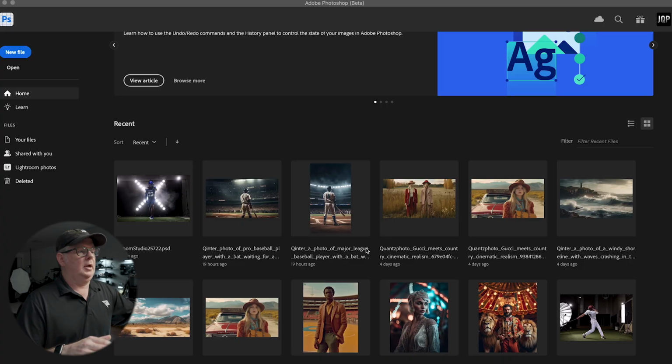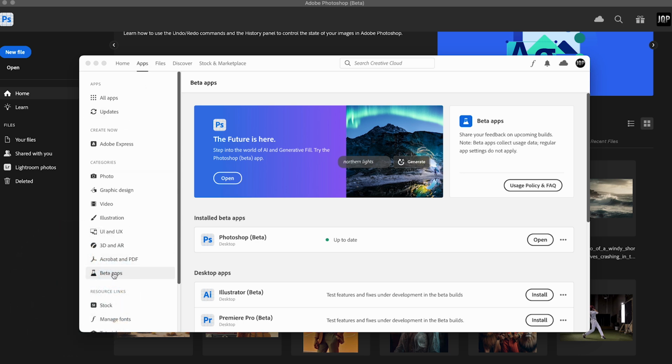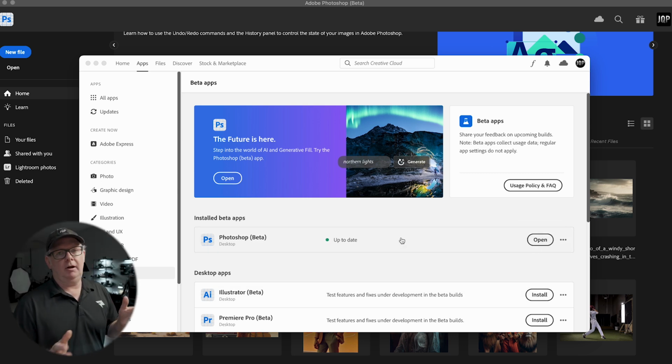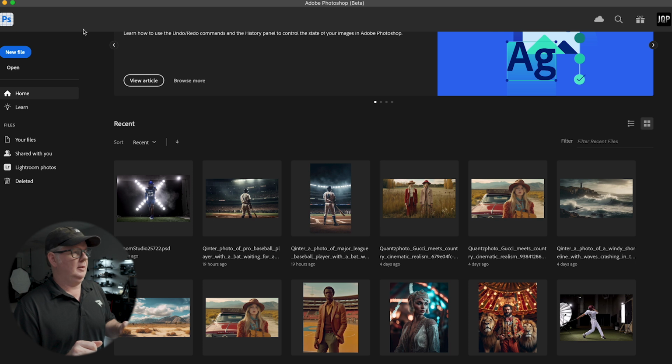All right, so you can see my screen here. I'm going to show you quickly how you can access the beta for Photoshop. If you're a Creative Cloud member, go into the Creative Cloud window, go over here to Apps, and then scroll down to Beta Apps, and then you will see this here. You will have an install button right here if you've not already done that. So you want to install it, and then you can open it up and join the fun.